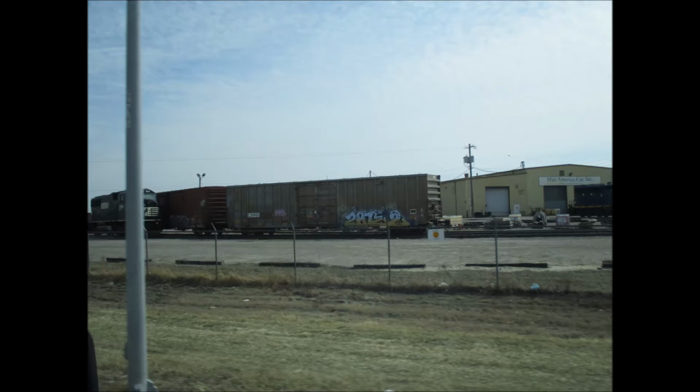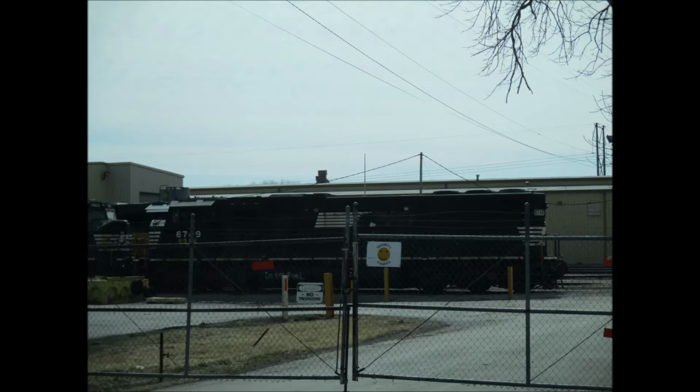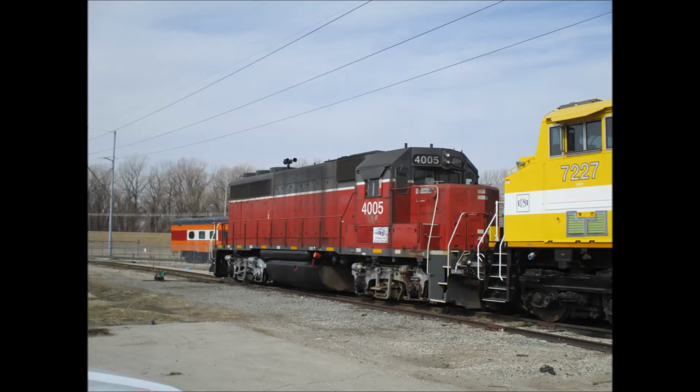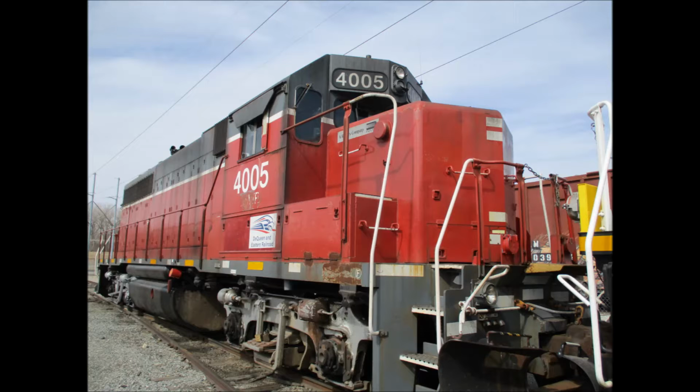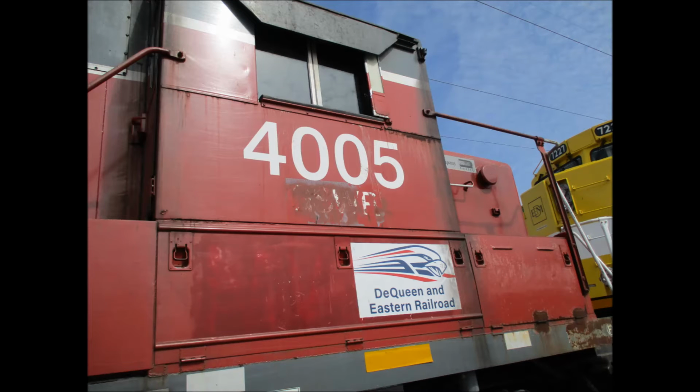At Mid-America Car Inc. next to the KCS Southern Yard, I saw this ex-Amtrak Express box car, as well as former Norfolk Southern Unit 6793, an ex-Conrail SD60M which has "Do Not Feel" written on it, as well as a few others including 6749. This unit here is Georgia Southwestern number 4005, a GP40 built in 1986 for the MKT. It has changed owners many times throughout the years, and its most recent owner is the Queen and Eastern Railroad.